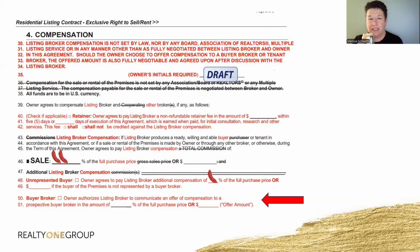So then we're going to get to listing broker compensation. See how they changed it from commissions? It says compensation. This is going to exclusively refer to the listing broker, right? It is no longer total commission or total compensation. Please note that that is a huge change on this ER. We've always had one number there and it was inclusive. Now, this is what you're getting paid, period, right? And we'll talk about what can be added to that, but this is your compensation.